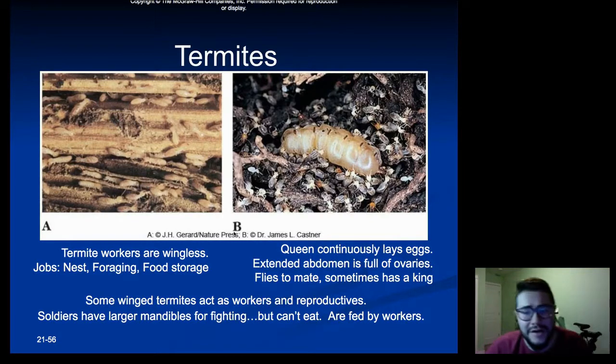Another interesting group of insects are termites. Termites also have a queen, just like bees. The workers for termites are wingless, and they're constantly feeding on the wood and foraging, storing food, building the nest up. The queen, just like with the bees, continuously lays eggs throughout her lifetime.